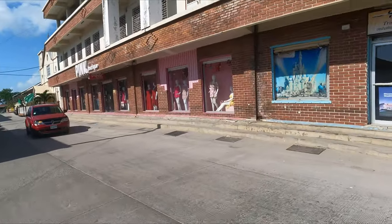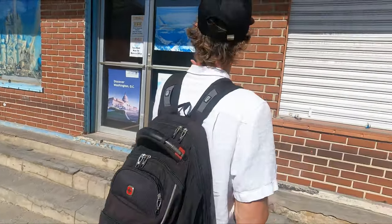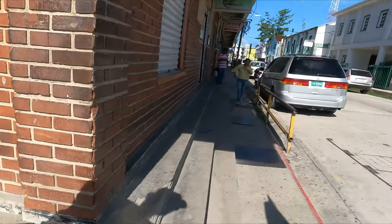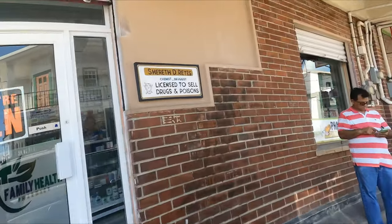See another pink boutique here downtown Belize City. I was actually looking for that. They had moved. They are over on Douglas Road Street. Oh, okay. Because I was looking for them the other day and I couldn't find them.